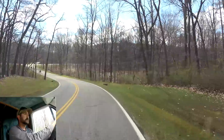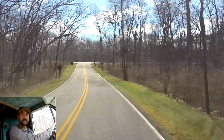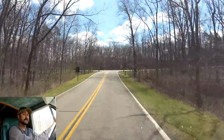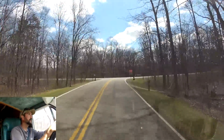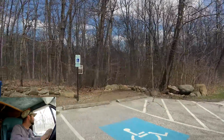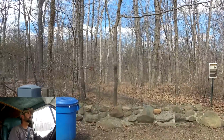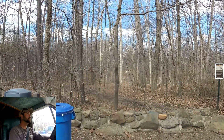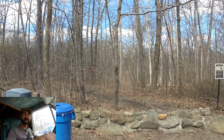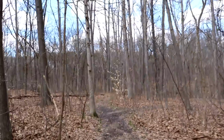I saw a sign for Deer Lick Cave. Not Derelict Cave, Deer Lick. Let's see if we can find it. Let's go check it out. Looks like they got coyotes in the area. Nice. All right, let's go check out this cave, see if we can find it.